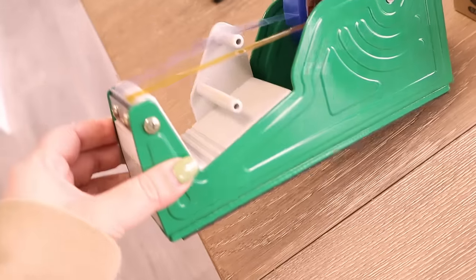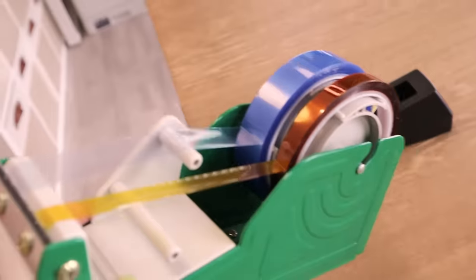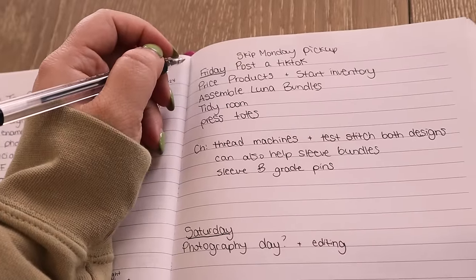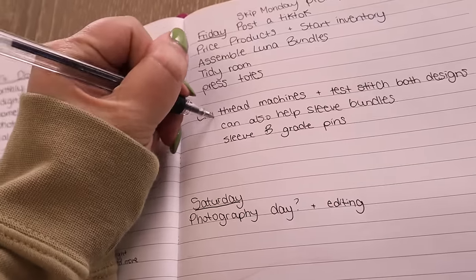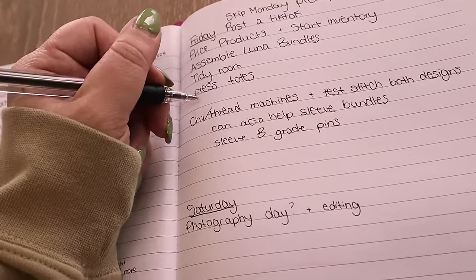This was my first order packing tape dispenser before we got Rick. And now it's back in use. Today feels like it's going by so fast. The test stitch thing, like, I was there almost the whole time because I was curious how everything was going. That cut into my day a little bit.